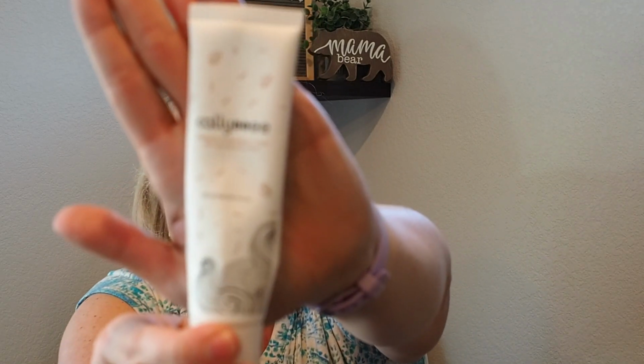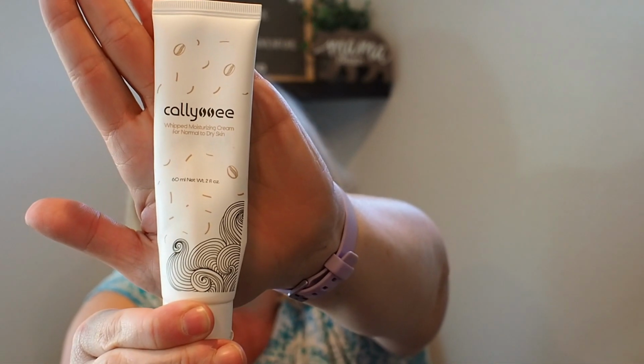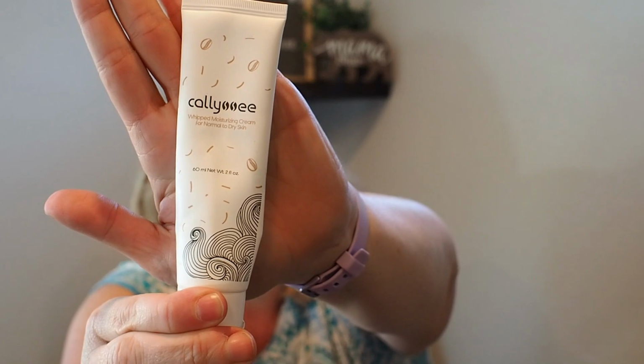The same goes for this one. I was so excited to see this in my Ipsy. It even is supposed to be for my skin type, normal to dry. It has a great ingredient list. But for whatever reason, I just didn't like the consistency or how it felt on my face. Cali-E, I don't even know. It's a whipped moisturizing cream. So again, I used it on my arms, my legs, my neck, etc. I was shocked because I thought I would just love it. But anyway, like I said, I have 2 or 3 or 4 moisturizers that I love, love, love.